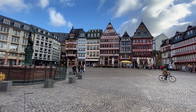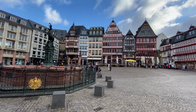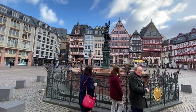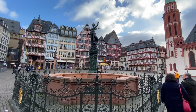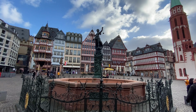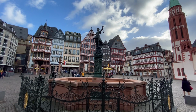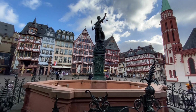We'll take a look at Justitia here, our fountain. Now, she's been here since about 1650, I believe. But she's been redone a couple different times, and this last one in the late 1800s. Now, she's interesting as a fountain of justice because she's not blindfolded. We think it's so she can keep an eye on the city council and the mayor.